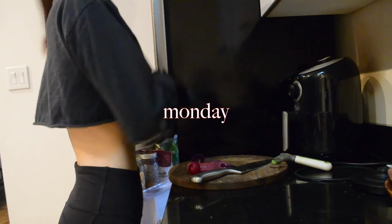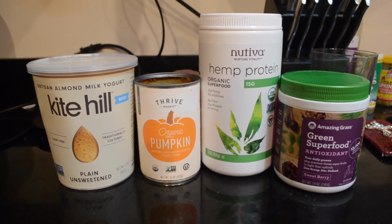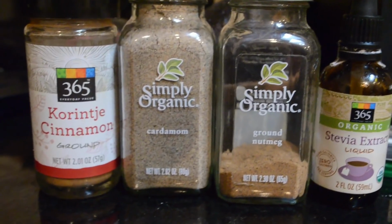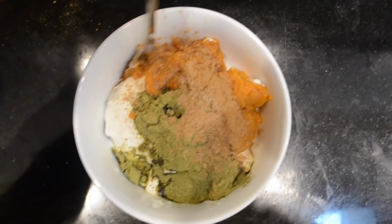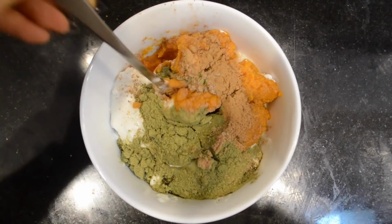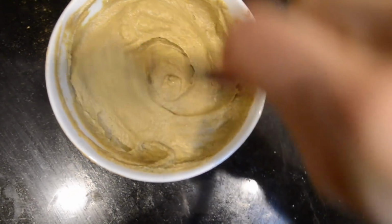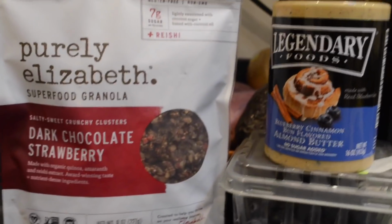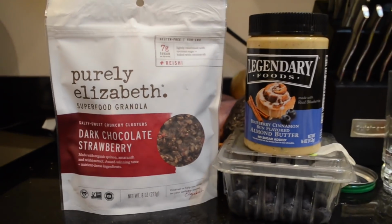Then on Monday, I made one of my go-to yogurt bowls with some Kite Hill plain unsweetened yogurt, pumpkin puree, hemp protein, and some greens powder. And then spices I used were cinnamon, cardamom, and nutmeg, and of course added in a little bit of stevia for sweetness. There's already stevia in the greens powder, so I don't add too much to this. And then I mixed it all together until it was nice and thick.